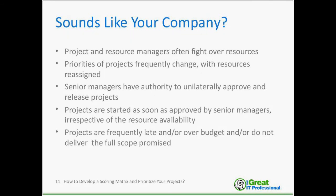Projects are frequently late and/or over budget and/or do not deliver the full scope promised. With me so far? So this is the first slide. Make sure you bend your fingers. Let's move on to the next one.